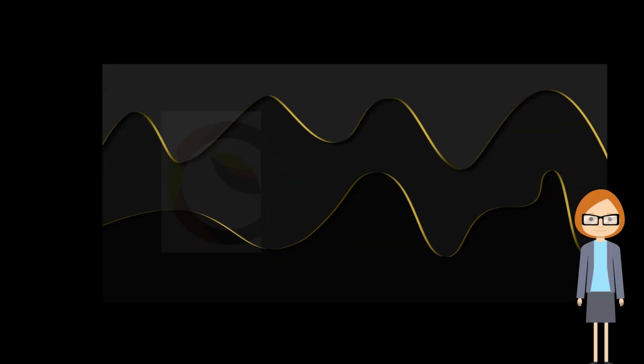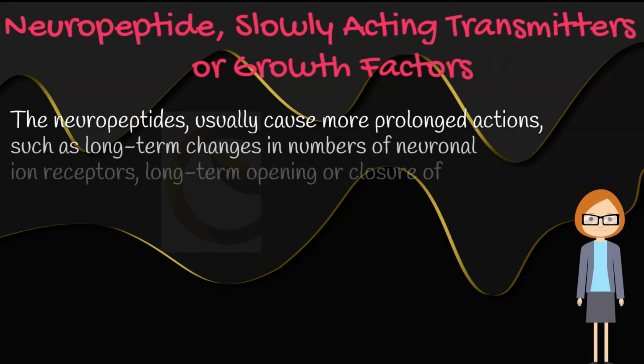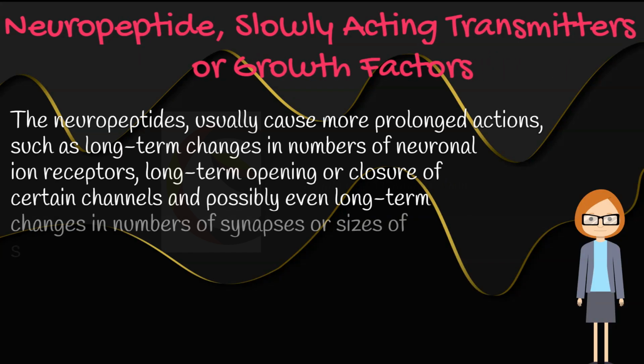Now, we'll learn the second group of transmitter substances, the neuropeptides. In contrast to small molecule transmitters, the neuropeptides usually cause more prolonged actions, such as long-term changes in numbers of neuronal receptors, long-term opening or closure of certain ion channels, and possibly even long-term changes in numbers of synapses or sizes of synapses.